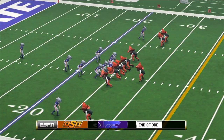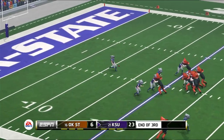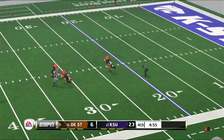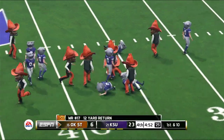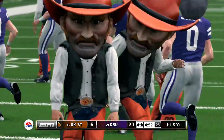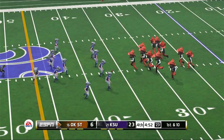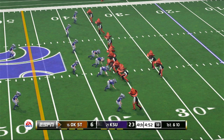Welcome back to the action here as we resume play in quarter number 4. They get this one off, and it's a beauty. And he's tackled at the 36. Both squads are digging in now. Let's see what happens on this next drive.